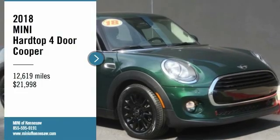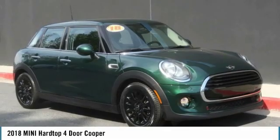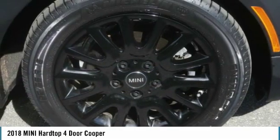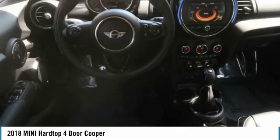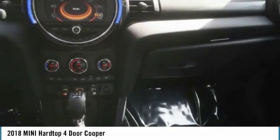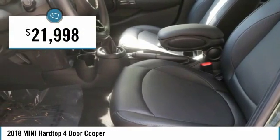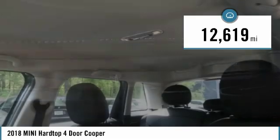Make a great choice today with the 2018 MINI Hardtop 4-Door. The MINI Hardtop 4-Door comes with agile handling and quick, precise steering that make it lots of fun to drive. It is loaded with premium features, world-famous feistiness, and is built for sharing, and is priced below $25,000. This vehicle has less than 15,000 miles.